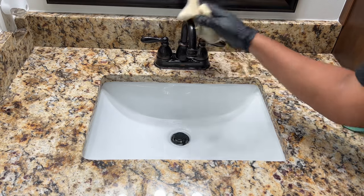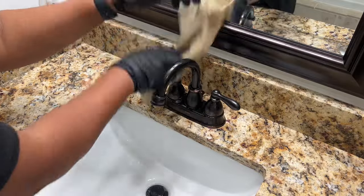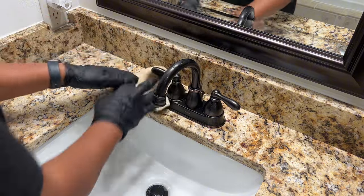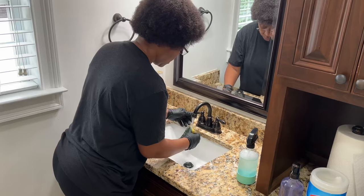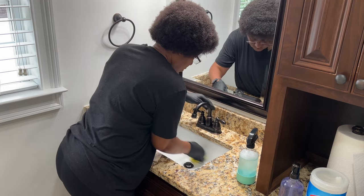I use microfiber cloths when cleaning. You see, microfiber cloths are different than regular washcloths because they have these tiny fibers that pick up dirt and dust better than regular washcloths. But not all microfiber cloths are created equal, so check the fine print before purchasing.